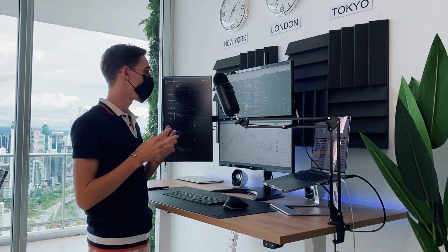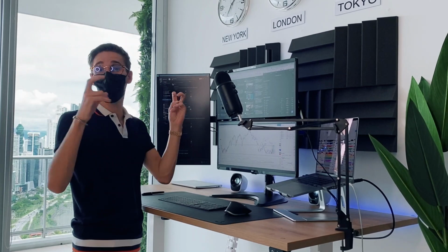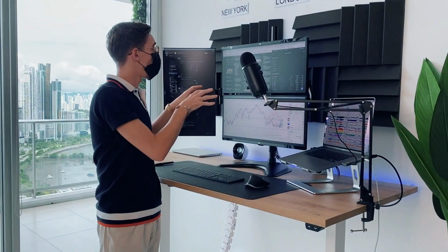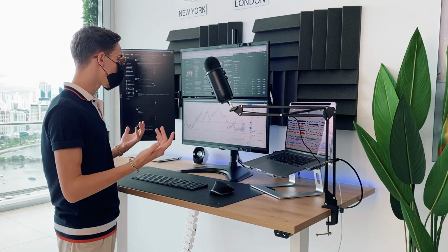I generally have my main trading screen here, some stuff here. I usually have things turning around there, so probably Bloomberg or some news. And right here I have the chat where I have basically a virtual trading floor where I can see what everyone is posting, ideas, etc. These monitors are held by this monitor stand from Vivo. As I said, in Panama, most things are imported, so you can probably find it cheaper in Europe or in the US. But they're very straightforward.